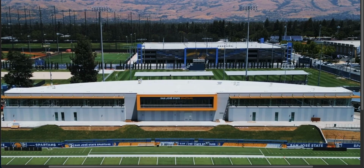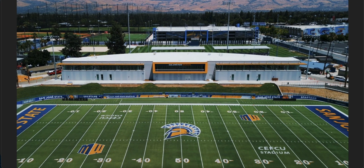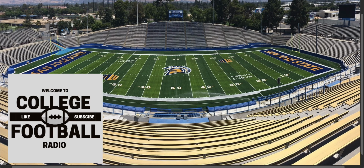All right, here's San Jose State's new athletic building that they just built. They paid a lot of money to get it built, and from what I hear, it's top of the line. The only problem is they put it in the middle of its football stadium. This is San Jose State's Spartan Stadium.